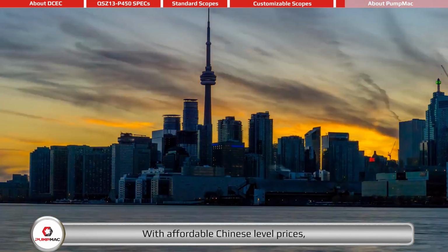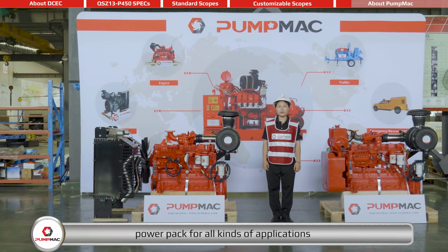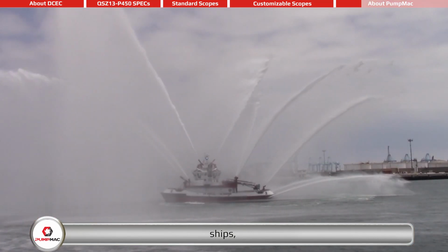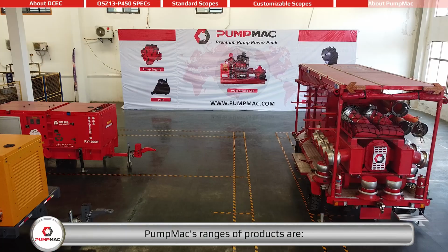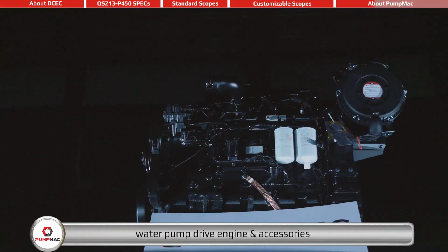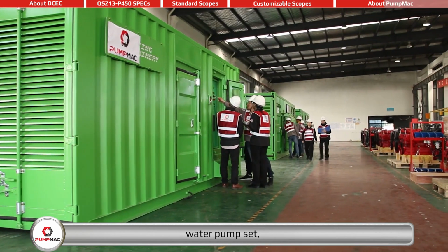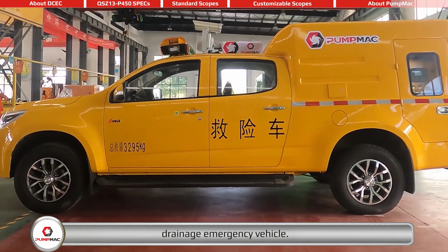With affordable Chinese-level prices, PumpMac provides flexible premium pump-driven power packs for all kinds of applications, including irrigation, fire protection, ships, mining, metallurgy, and petroleum. PumpMac's range of products includes water pump drive engines and accessories, PTO, advanced gearbox, pump head, water pump set, mobile pump trailer, and drainage emergency vehicle.